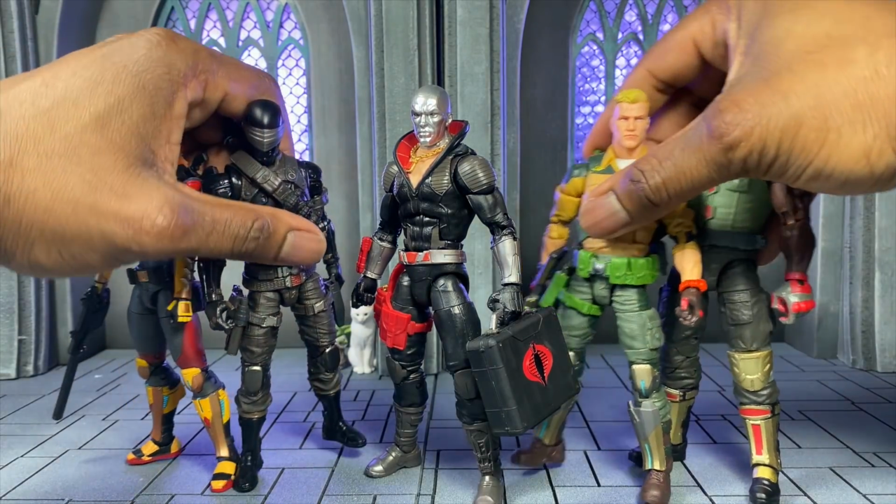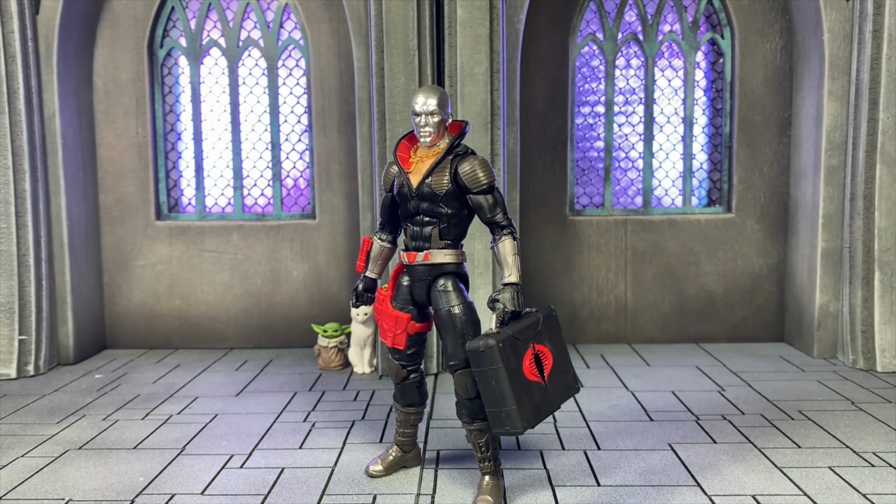So I'm really looking forward to what Wave 2 is going to bring. I'm really looking forward to what the entire line itself is going to bring. And that's what we look like next to Joes.